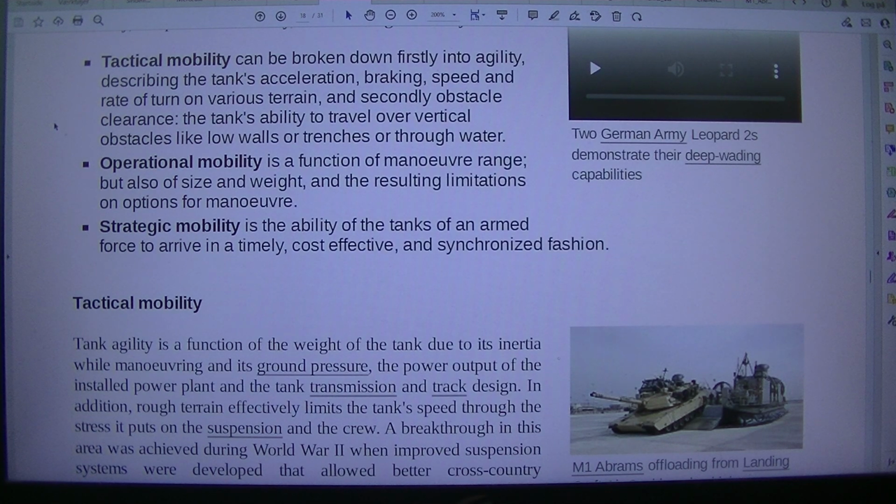Operational mobility is a function of maneuver range, but also of size and weight, and the resulting limitations and options for maneuver. Strategic mobility is the ability of the tanks of an armed force to arrive in a timely, cost-effective, and synchronized fashion.